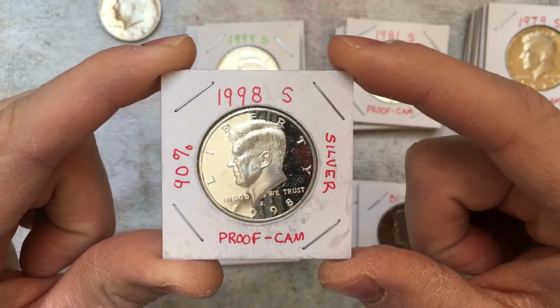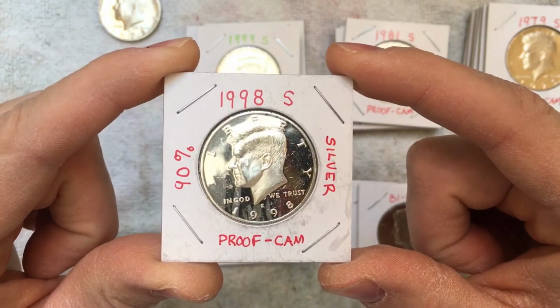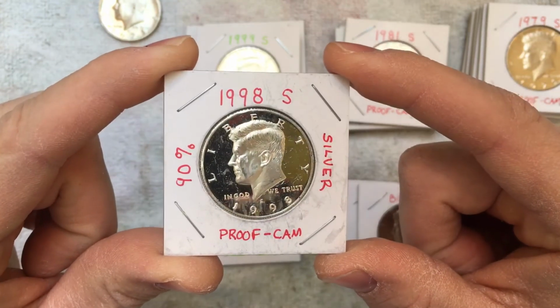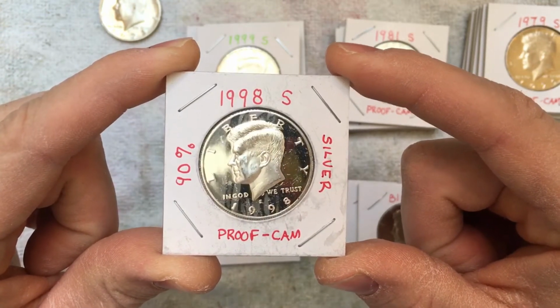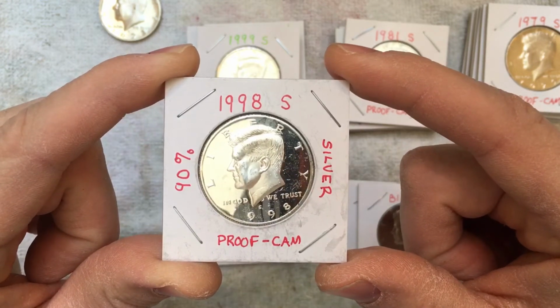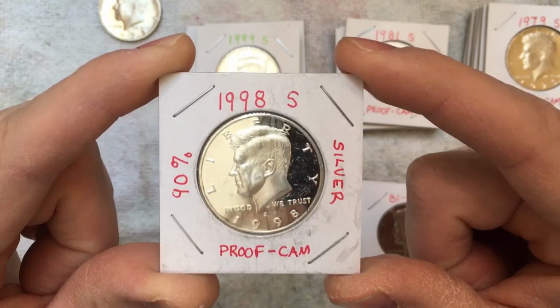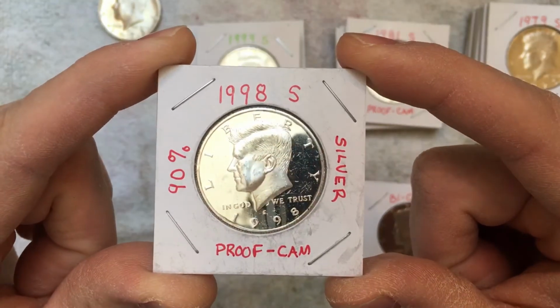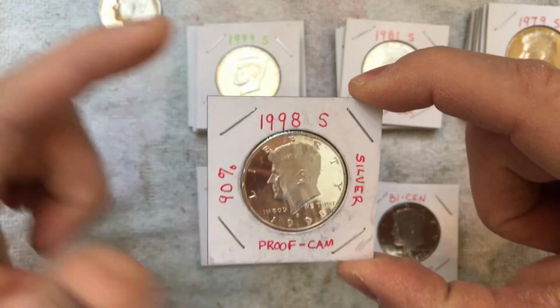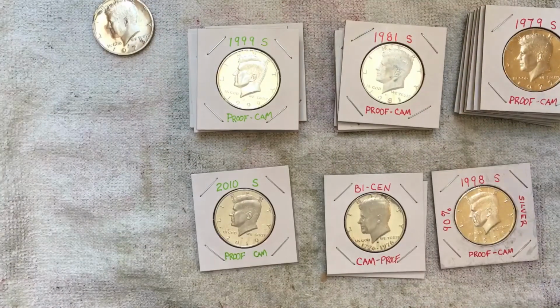So that was pretty cool, but I think that was probably the most excited I got over any coin roll hunting. Not quite sure why, but I think it was just because it was so shiny and completely unexpected to find a silver proof. But anyway, hopefully that makes this video a little more interesting.